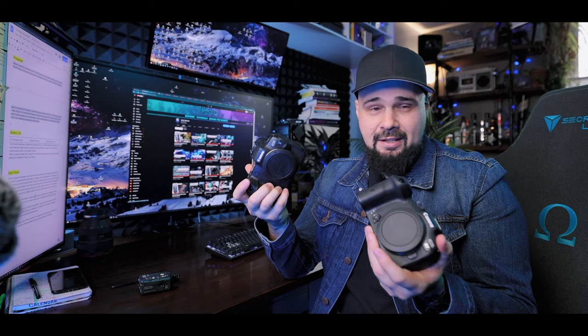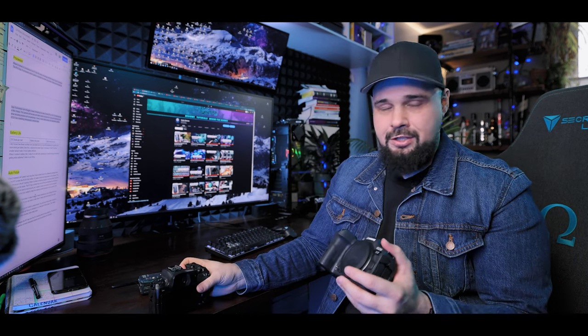When it comes to video with both these cameras, they will chew through batteries relatively quickly. You probably get an hour and a bit of footage with each camera, depending on your video mode. But if you do want to buy these cameras for video, I would strongly suggest either getting a dummy battery so you can plug it into the mains, or get extra batteries so you can switch out the batteries when needed. Otherwise, yeah, you're going to be running out of batteries pretty fast.